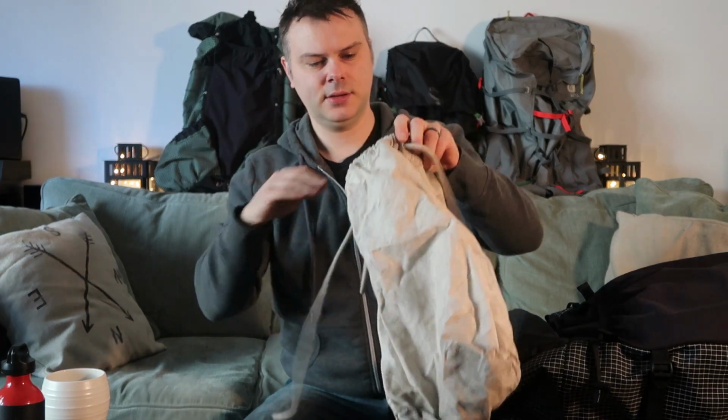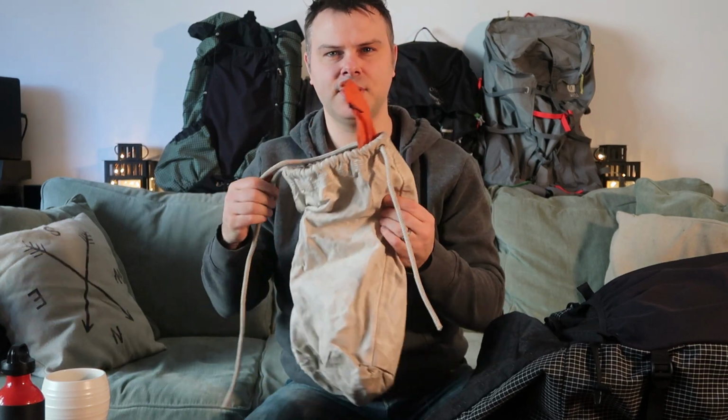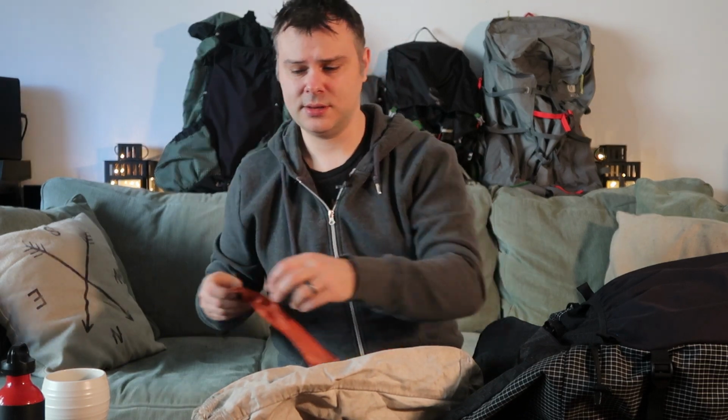Super easy. It's a little heavy. I might actually end up for winter just switching to the Lite AF bear bag. And then inside I have my titanium spork, which is the same one I use for 3 season.